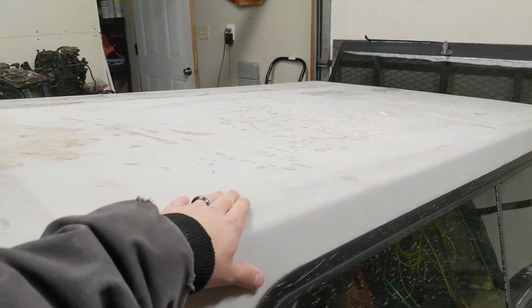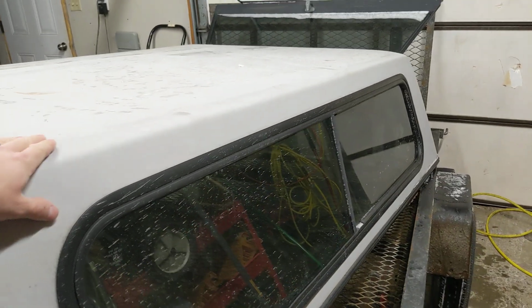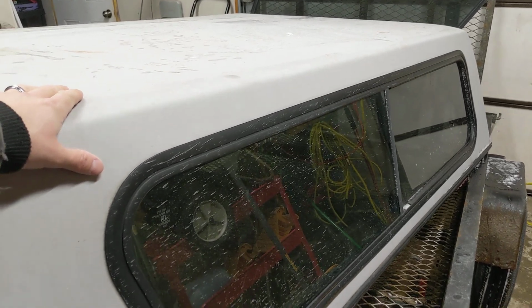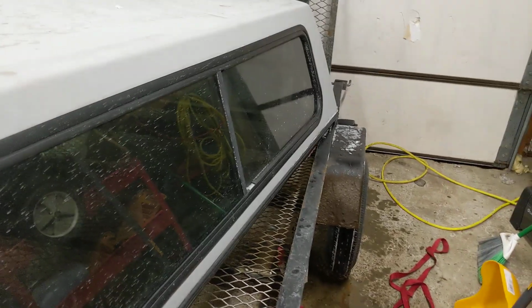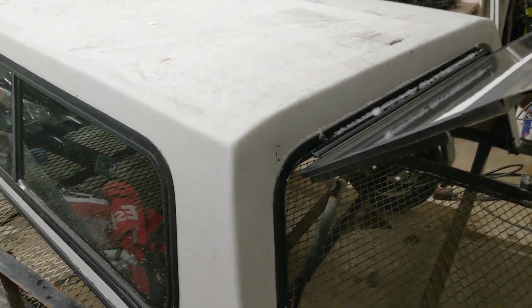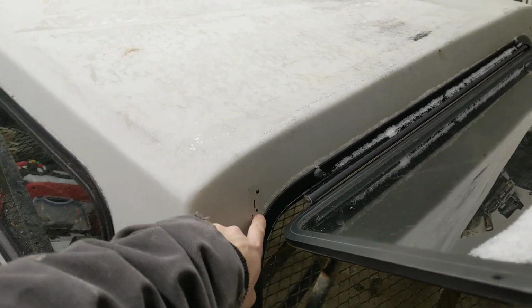But yeah, looks like a nice topper, and these things are so hard to find around here. I don't know what the reasoning is, but they are hard to find. Yeah, I just wish it had some sort of identification on it for what brand it is, but it looks to me like a Lear style or something like that. And if you guys know what these might be, let me know.